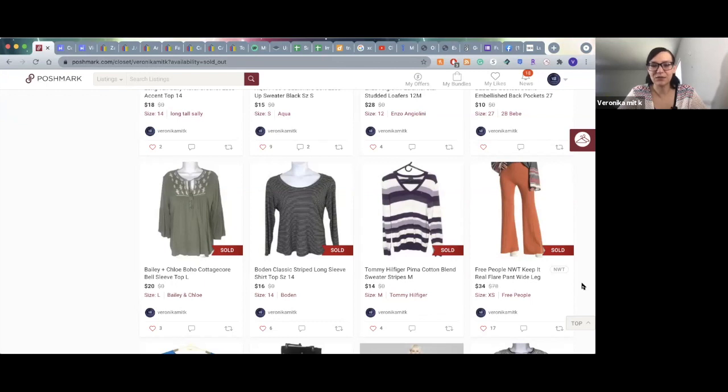These only retailed for $78, so $34 is a little less than half, but that works. I was happy that they finally sold. They had so many likers, but nobody bought them, so I'm glad that somebody pulled the trigger finally.